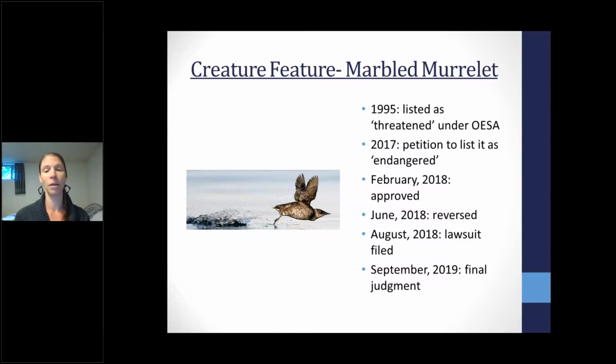But instead, because the commission's chair does have some discretion, they decided to sort of reopen the case of whether this should be listed as endangered. And we all speculate that this is because they got a ton of pressure from the logging industry and from county commissioners and other folks along the coast. And so at the June hearing in 2018, pretty much out of nowhere, they reversed their decision.